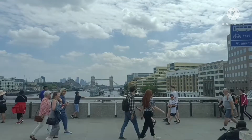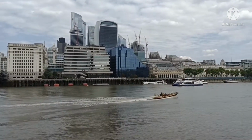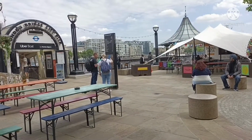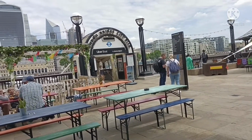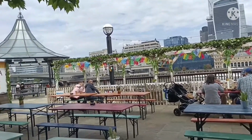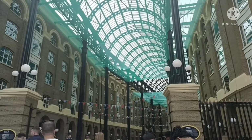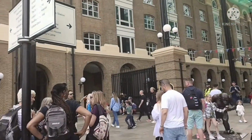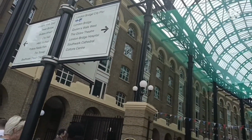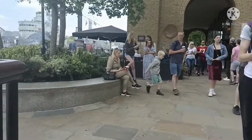The topology of London Bridge is that if you stand facing the bridge, the Gherkin will be on the left side, and the Shard will be on the right side. So this will be our topology throughout. This is the place we have entered on the right side, where you can go and find the Shard too, but we will not cover the Shard today. We'll only ride you through the London Bridge. So there are lots of coffee shops and bars and eat areas.